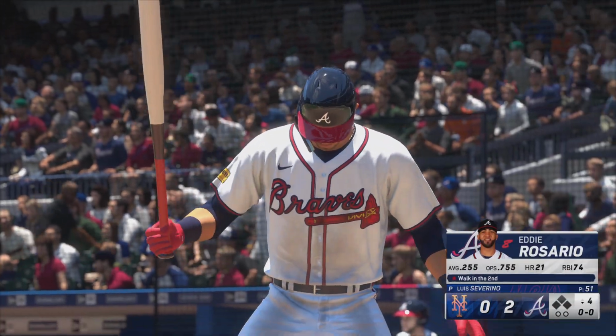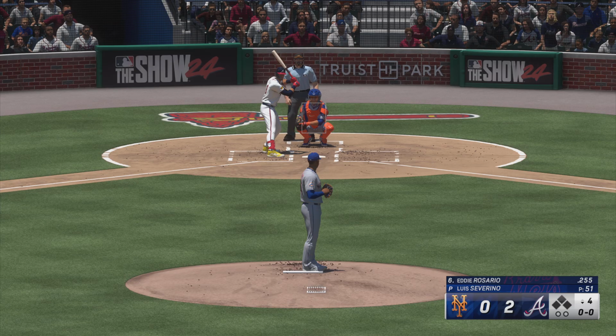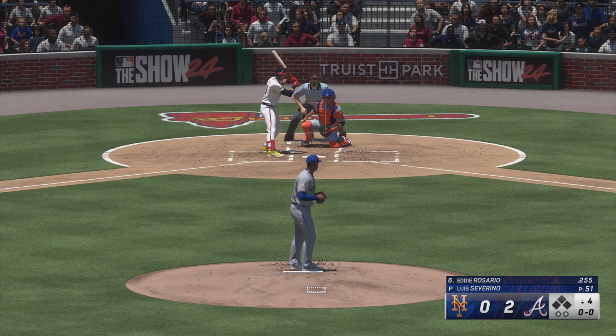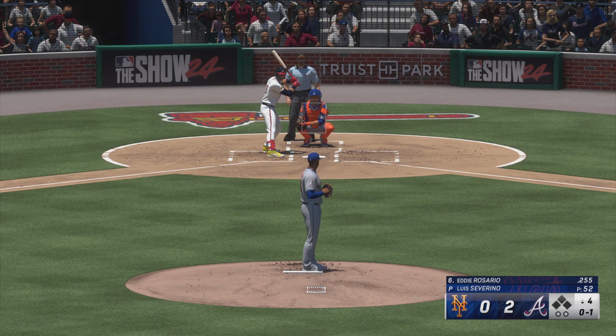And welcome back to the ballpark. Ready to go for the last half of the inning. Now in for the Braves, Eddie Rosario. Here's the pitch. And immediately pumps in a strike to the left-handed hitter.